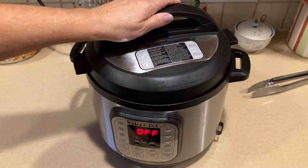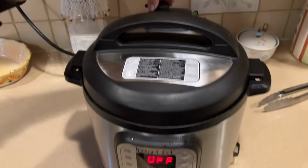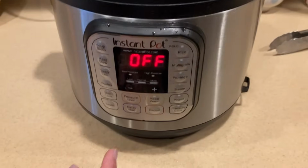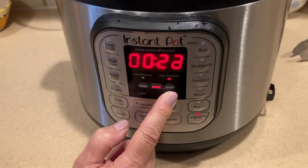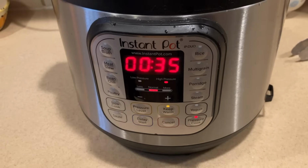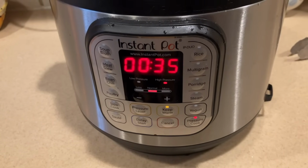We put our lid on and we're going to lock it. Make sure your steam valve is closed. We're going to go down to pressure cook, and it says between 30 and 40 minutes. So we're going to do it at 35. There we go. And then when that's done, we're going to do a quick release.